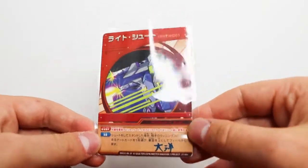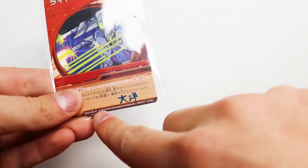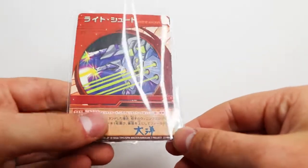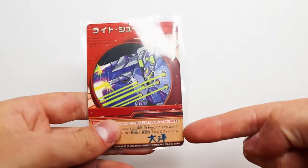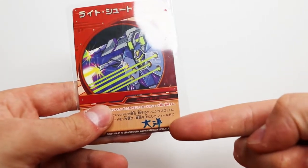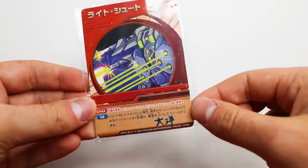The only thing in English is "light shoot" right there, and then the bottom wording, which is just Sega Toy / Spin Master 2 Project. And then there's also this writing here. I believe it was written on the card by a person, in blue Sharpie, and I don't read Japanese, so I don't know what it says.